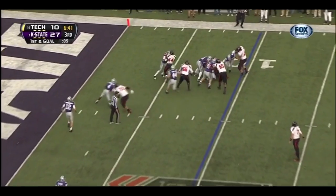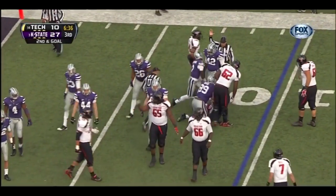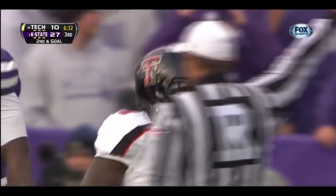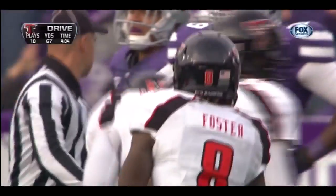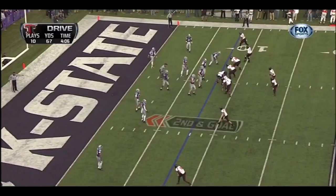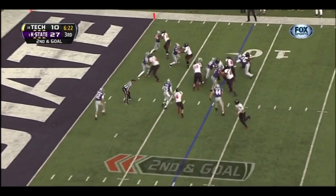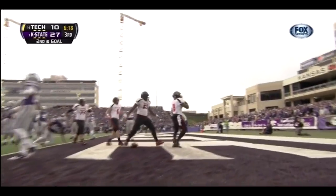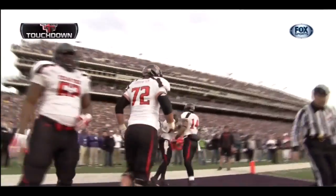Here's Foster. Foster gets to about the 6.5. Make it the 7. He just made a point, Gus, about they can't afford to get too far behind. In other words, field goal would be a huge disappointment for Texas Tech here. Foster smelling the end zone, and he has the touchdown. It didn't take Texas Tech long to respond.